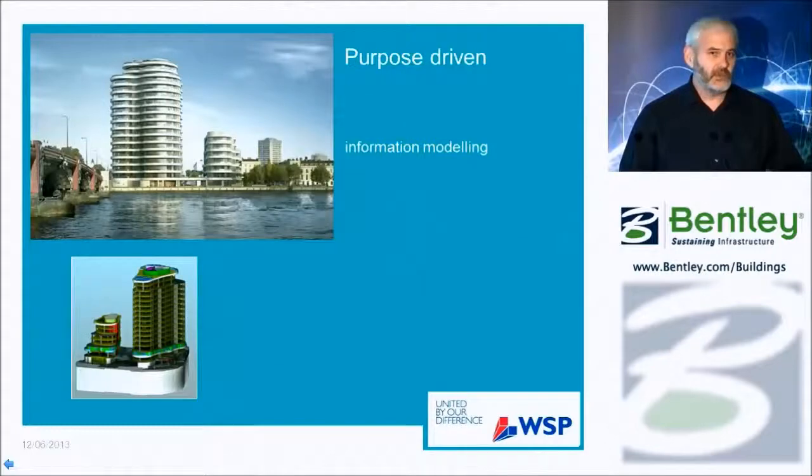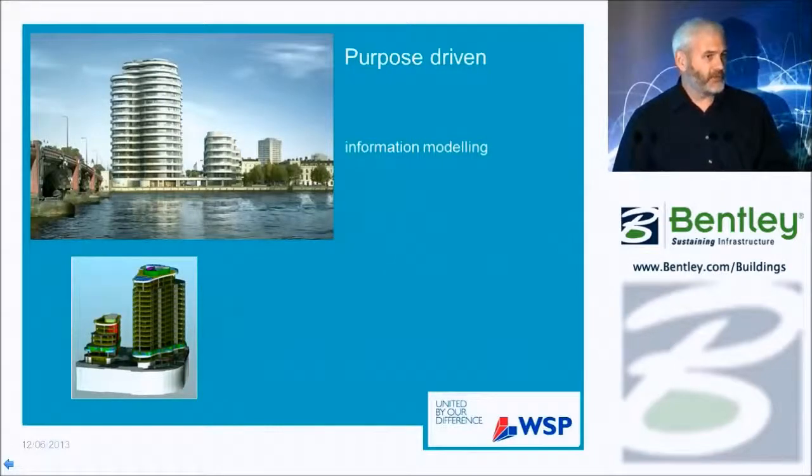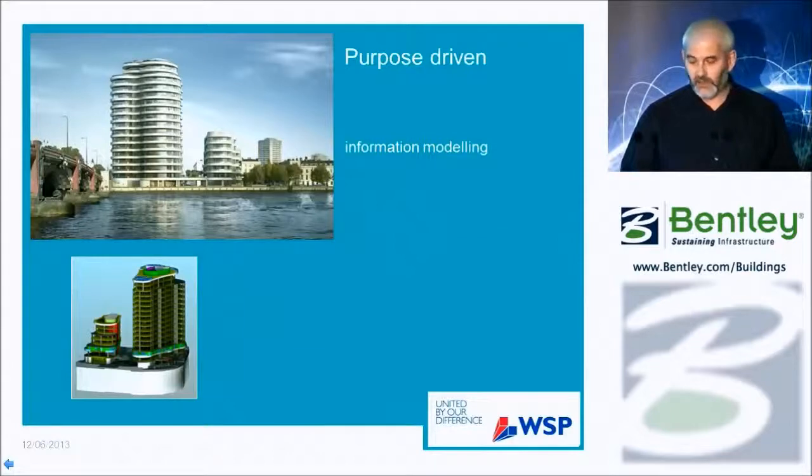So we're trying to look at what is the purpose of using information modeling in our daily work. How do we work? How do we align it with clients? And how do we deliver more value to those clients? So the presentation is titled Purpose Driven.